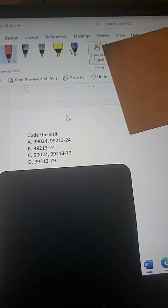Let's do this one. Discord is awesome. All right, we've got an established patient right here with our 213. I don't know what this 99204 code is. What is that one? Meg, or Megs as I call you for some reason, how's it going? What is our 99024 code?